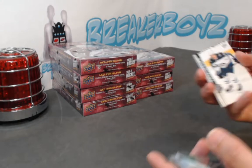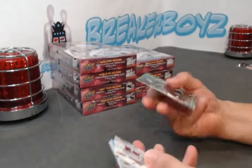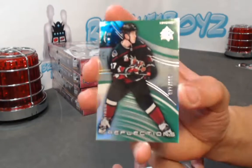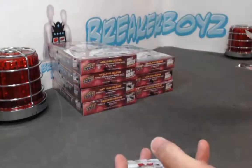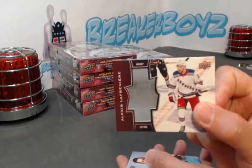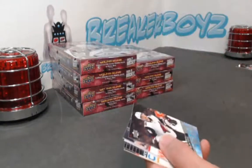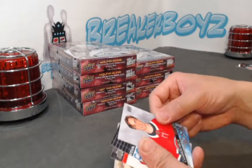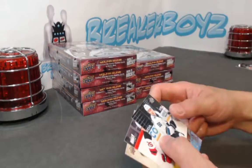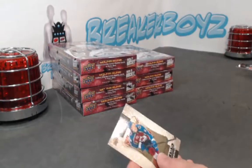All right, let's do a box recap here. We have a Pierre-Luc Dubois French. A Reflections Green out of 100 and his serial number 77 matching his jersey number. Victor Soderstrom. An eBay 1/1. Congrats. We have a Lafreniere Finite Rookie out of 299. Young Guns of Callum Booth. Logan Stanley. Michael Bunting. Jake Bischoff. We have a Cameron Hills Young Gun. Sasha Chmielewski Young Gun. Nolan Foote Young Gun.